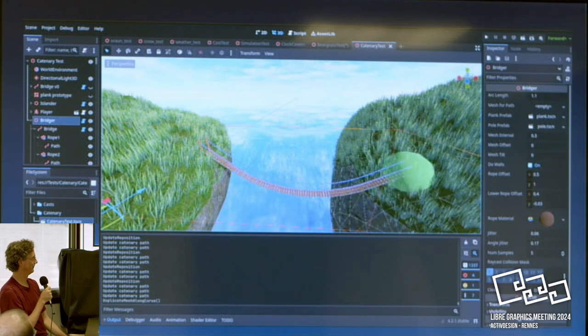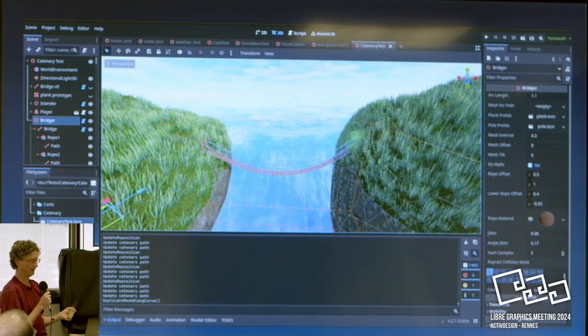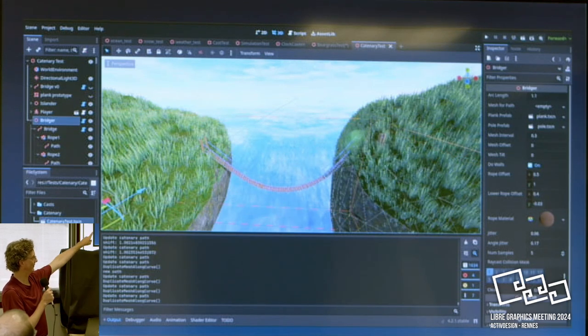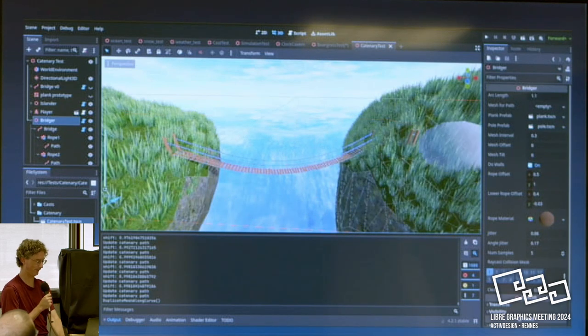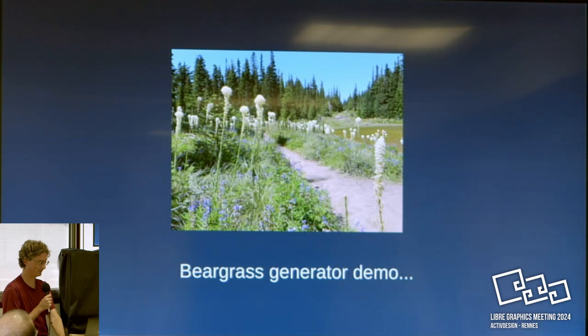One downside of making editor tools that spawn lots of little objects in Godot is that frame rate can be quite a challenge if you're spawning objects and deleting objects all the time. So that's why the bridge doesn't update while you're moving. It would be nice to have it immediately display what it's doing. There's ways around that to optimize different object usage. I need to spend some more time on that.